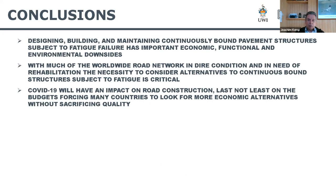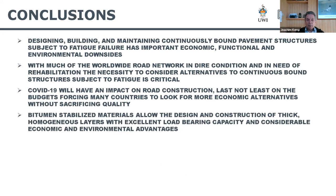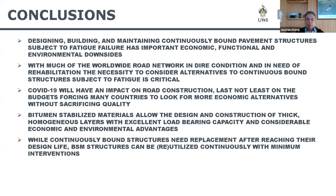COVID-19 will have an impact on road construction, last but not least on the budgets, forcing many countries to look for more economic alternatives without sacrificing quality. Bitumen stabilized materials allow the design and construction of thick, homogeneous layers with excellent load bearing capacity and considerable economic and environmental advantages. While continuously bound structures need replacement after reaching their design life, BSM structures can be utilized continuously with minimum interventions.